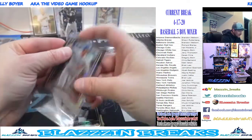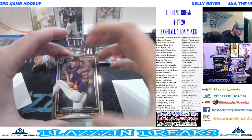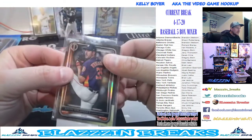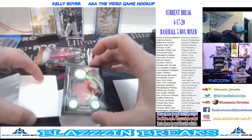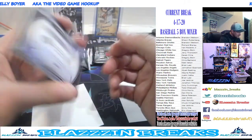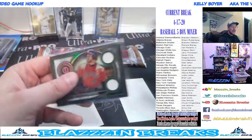Cody Bellinger for the Dodgers. And Justin Verlander for the Houston Astros. This one's going to be a George Springer for the Houston Astros out of 99. Game used memorabilia. Again, going out to the Astros, it's going to be Matt Yelton.